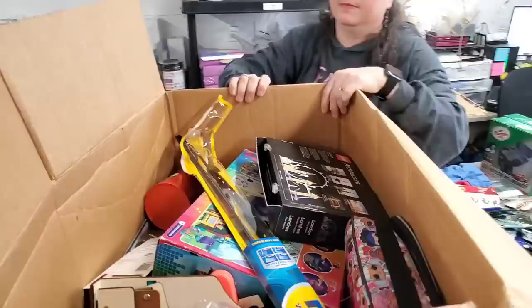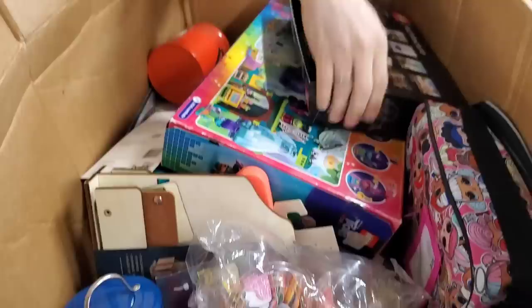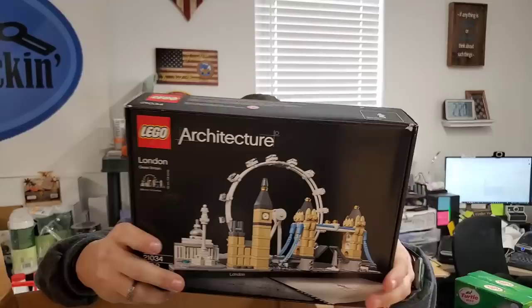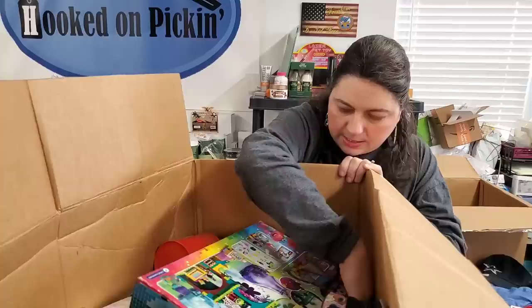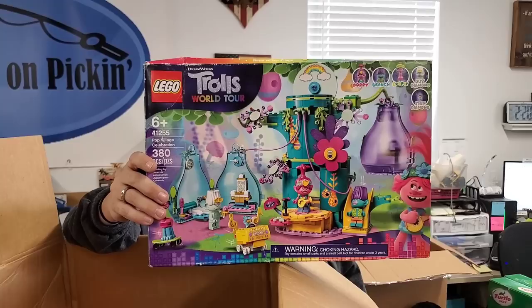All right. Some wipers. Stick those over there. Lego Architecture. I think the pieces are falling out. Has that been open before? It's been open. So we're going to look and see if it's all still in the box. We might just have to sell a Lego bundle of stuff that we know has been opened. Okay, here is Trolls World Tour. This one is not opened. This one is still sealed. That's awesome. That's a big Lego kit.